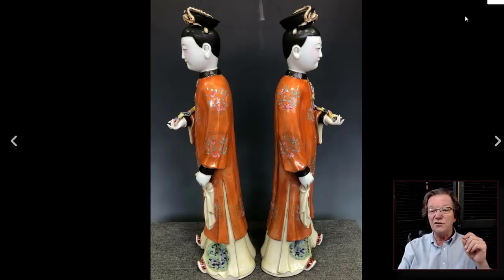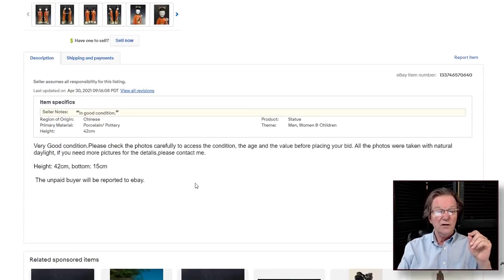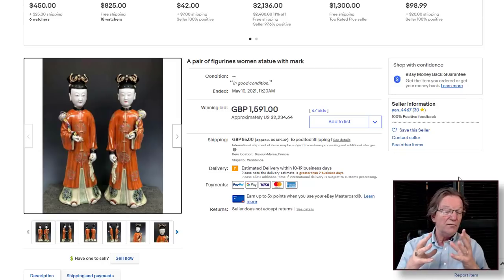And as I recall, these were good size. I think these were 17 inches maybe or something, or 42 centimeters high, so they were about 15 inches tall. Yeah, they're a good size. And they ended up selling for $2,234 US, or 1,591 pounds, which is about right for those. They're very nice, and I wouldn't have been surprised if they'd gone for $3,000 or $4,000 even, because there's a growing interest in these very fine, actual real Republic pieces. Because real Republic pieces aren't as common, as I've said before, as people often think.